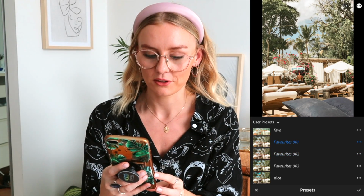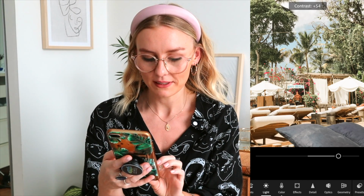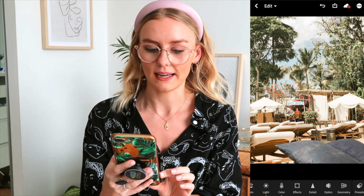So there's 3 different presets in this one. And again, you can tweak around with them if you want to play around with the lightness and the contrast as well. You can edit that. Also, I use them for my stories and for my Instagram photos. And like I said, you can create so many different looks with them, which is what I love.